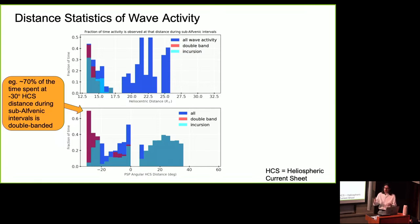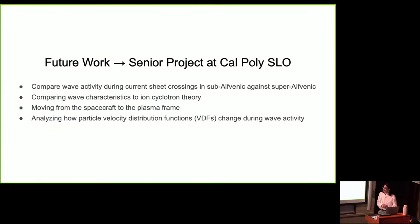And so we're going to continue looking at this and trying to figure out other patterns, comparing wave activity from current sheet crossings in subalfvénic regions versus current sheet crossings happening in superalfvénic regions, to see if this is a characteristic feature of the subalfvénic region or if this is just happening for all current sheet crossings. We'll be doing more work on comparing this to predictions of ion cyclotron theory and looking at how the particle distributions in the plasma are being changed during the same time that we're observing this wave activity, in the hopes that we can see if ion cyclotron waves might be having an impact on the plasma in that region and if it could be a candidate for coronal heating.